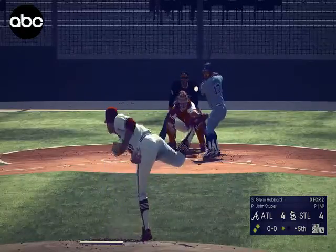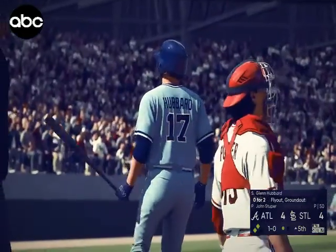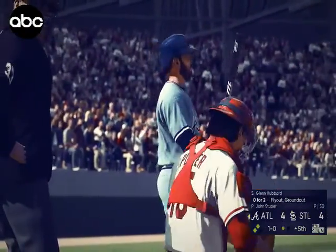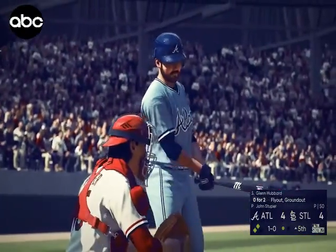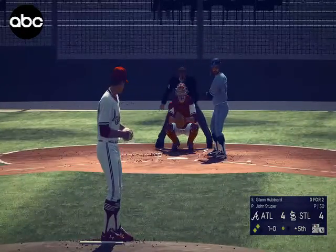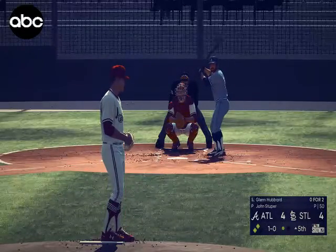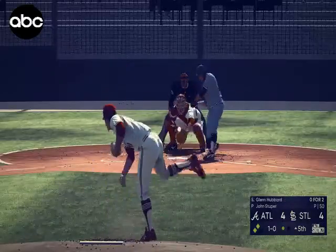Stepping in now, Glenn Hubbard, as he takes a fastball off the plate for a ball 1-0. 0 for 2 from him so far in this one. Has a look, now the pitch.